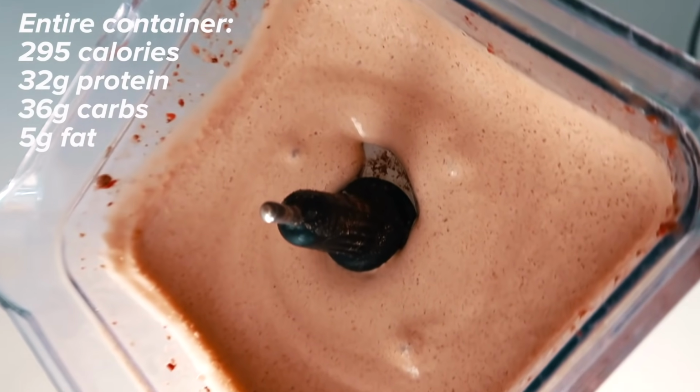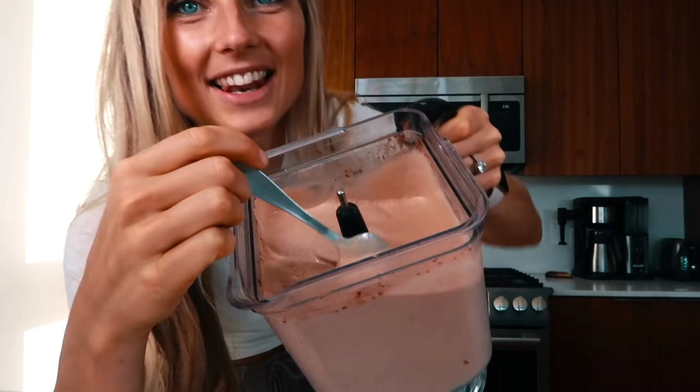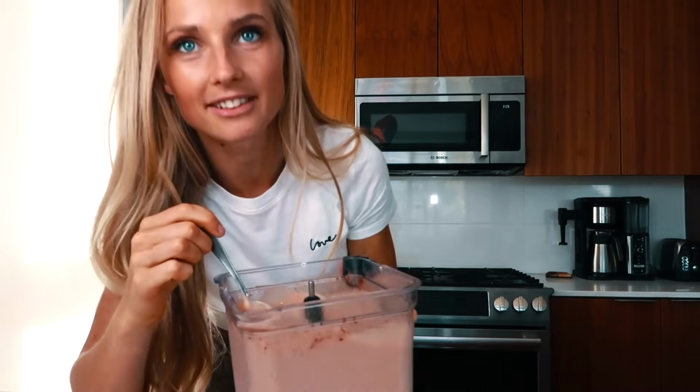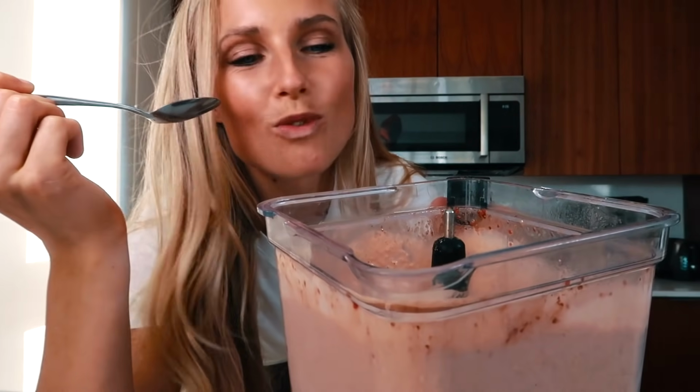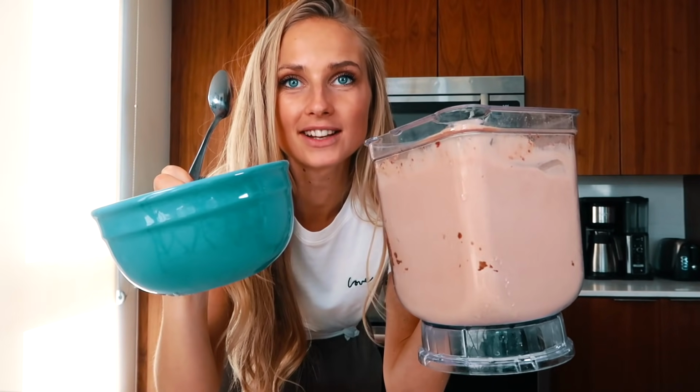Chocolate peanut butter ice cream fall time. I mean, look at this deliciousness. I should probably take out this blender thingy, but first. I really hope you want to try this out. You could pour 1/3 of this into a bowl and you have a 100-calorie ice cream. Like, can that even be a thing?